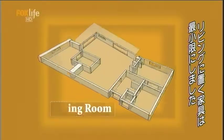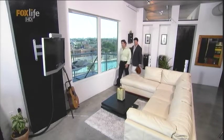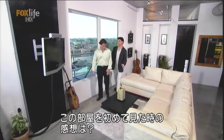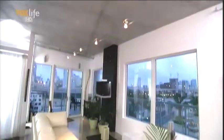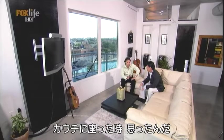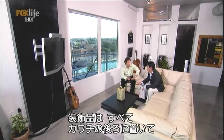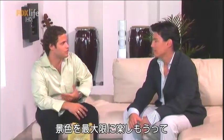Jason kept the living room furniture low, minimal, but comfortable. Now, when you walked into this apartment the first time, what did you say to yourself? Wow, look at the view. When setting up a couch and getting it in here, my thoughts were everything's got to focus towards the view. As much as the rest of the apartment behind the couch is great, it's not the focus. The focus is the view.